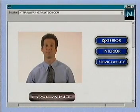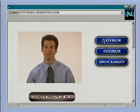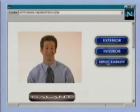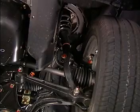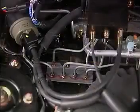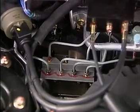When it comes to serviceability, the 1997 Galant only has a couple of mechanical changes. Let's click on the serviceability button to see what these minor changes are. For maximum durability, some of the Galant suspension parts have been modified in design. The ABS hydraulic unit has been changed, but its function and operation remain the same.